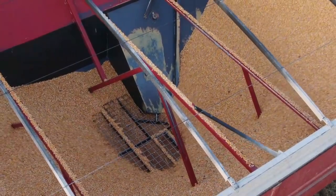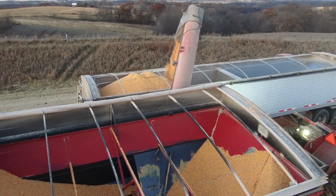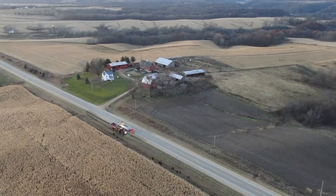It ended up working out pretty well. You'll see, we didn't tear up the ditch as much as I thought we would, but we were still able to get our crops out, and it was definitely marginal. We would not have been able to get trucks in the field. So we are fortunate to be able to get this stuff out.